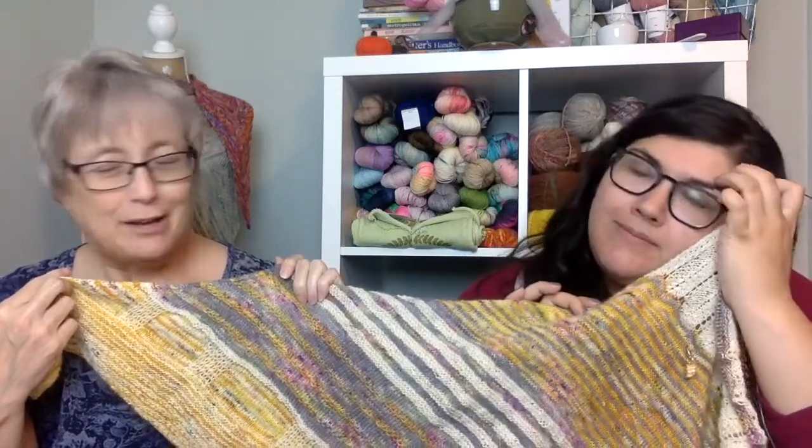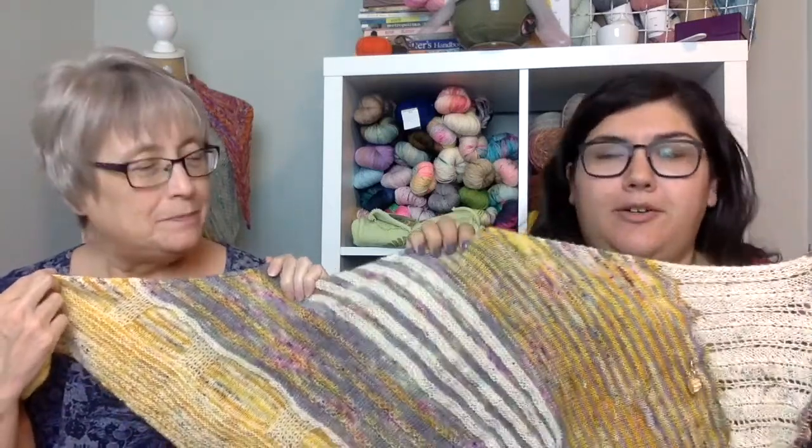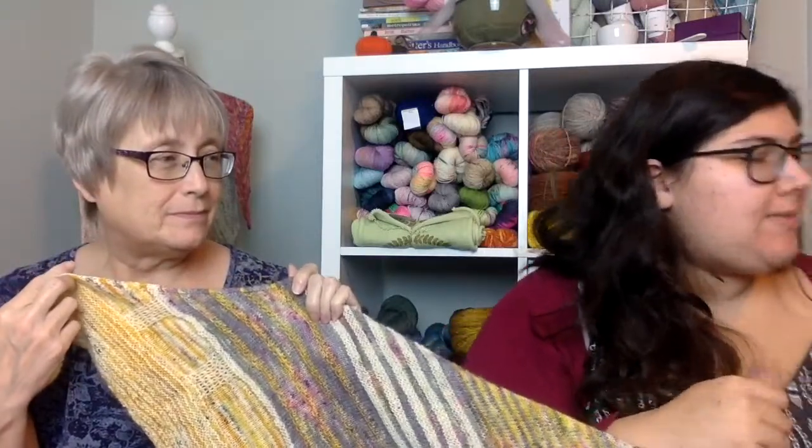You did the Black to the Fuchsia. Yes, that is right. I think Lynn was talking to me about that today. I don't know if she's going to knit it, but I like that pattern. It's a nice pattern, and it was fun. So I'm keeping this in my Mrs. Brown's bag.